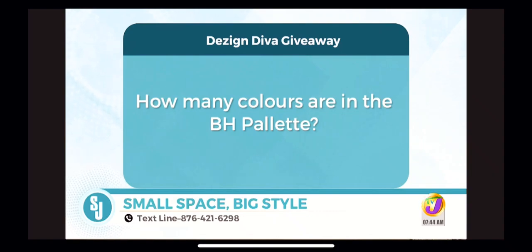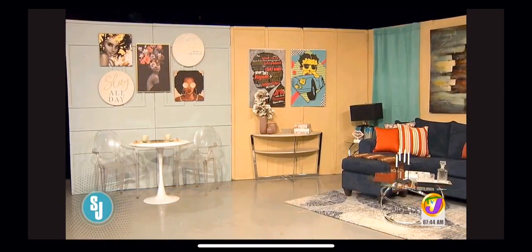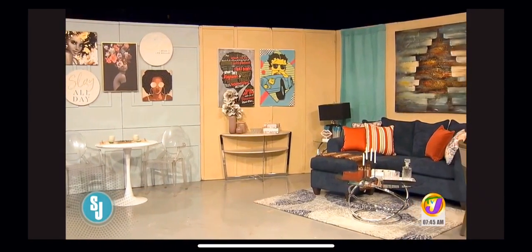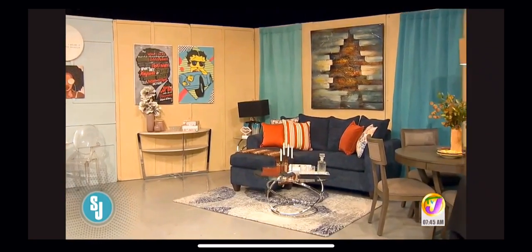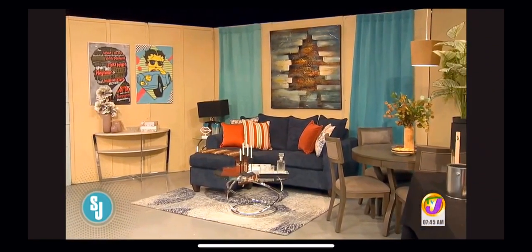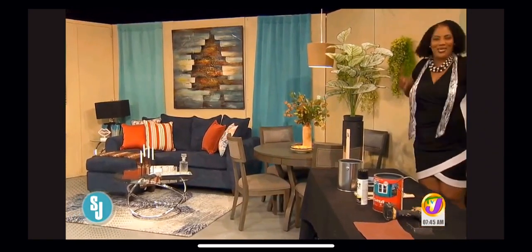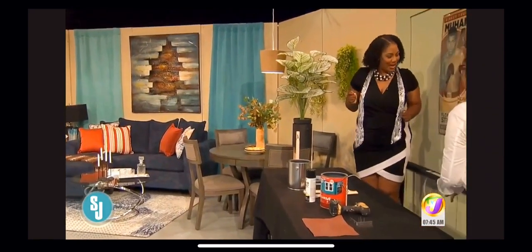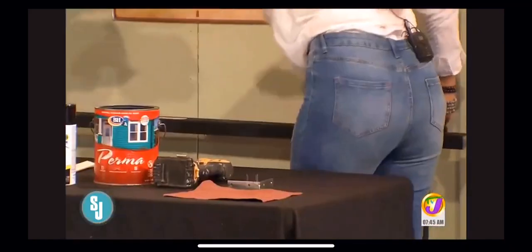Now I have another thing. Sometimes, Delia, you're going to love me for this one. Sometimes you're sitting on your sofa and you want to plug in because you're out of charge, and then you have to get up and go move. This is what we did. Look at this. This is a power strip that we made that can go right behind the sofa.